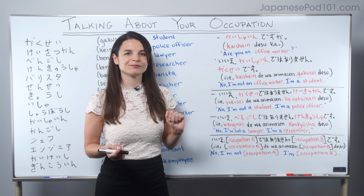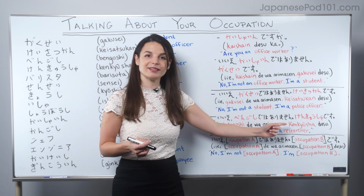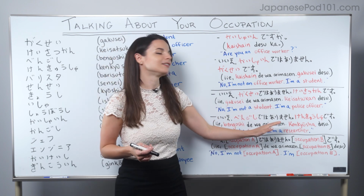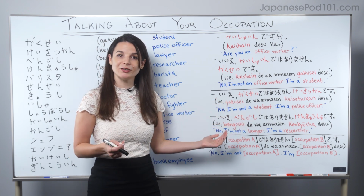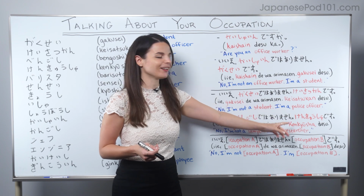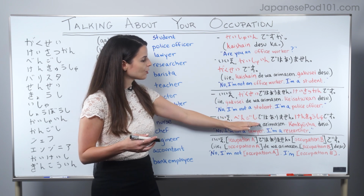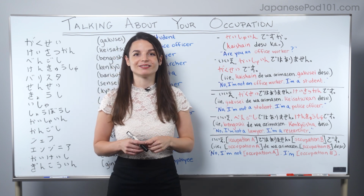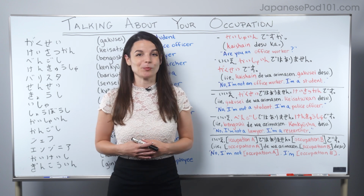Okay, let's look at one more example. いいえ、弁護士ではありません。研究者です。In this sentence, we have 弁護士 in this position, lawyer. This means, no, I'm not a lawyer. I'm a 研究者, researcher. So we can change the occupation in these parts to reference your true occupation. Let's take a look at a basic pattern that you can use to create sentences like these for your own occupation.